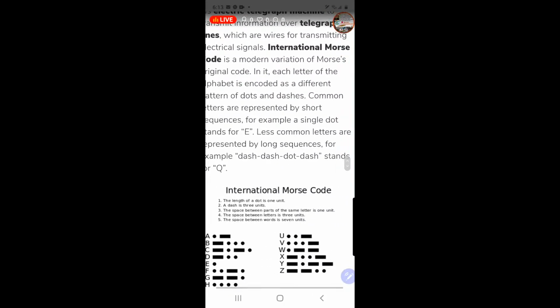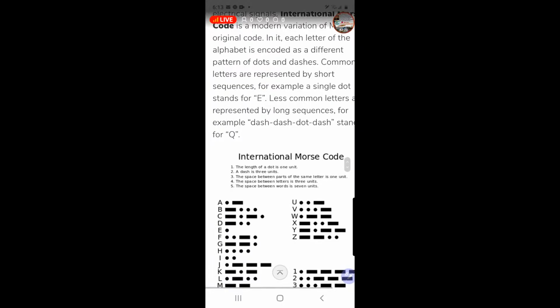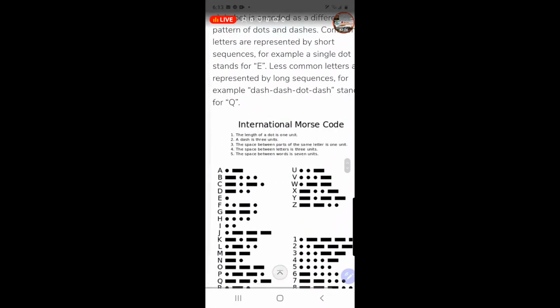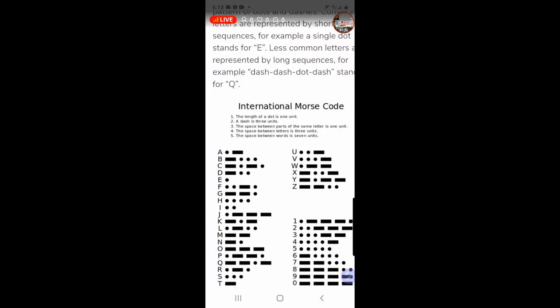In it, each letter of the alphabet is encoded as a different pattern of dots and dashes. Common letters are represented by short sequences. For example, a single dot stands for E. Less common letters are represented by long sequences. For example, dash, dash, dot, dash stands for Q.